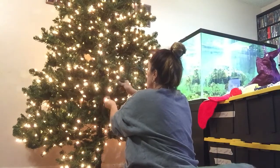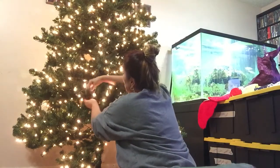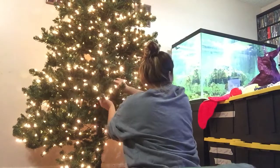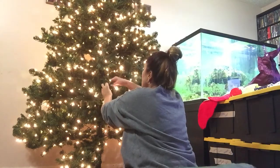So basically, like I said, I just thought I'd share my Christmas tree. Oh, Christmas tree, oh, Christmas tree. Anyway, I gotta turn on my Frosty the Snowman. But that's about it, you guys.